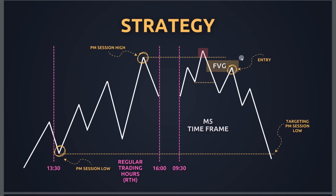Or you can simply wait for an engulfing candle, like a bearish engulfing candle in this case, and enter from it. A lot of entry types, a lot of ways to enter. So always find your way. But today we're going to stick to the simplest one, which is just entering from the 50% of a fair value gap. Price continues going lower.